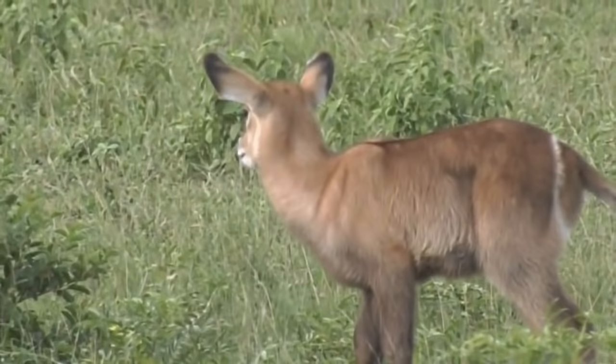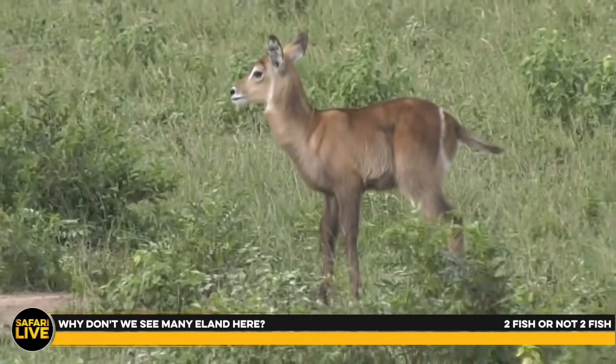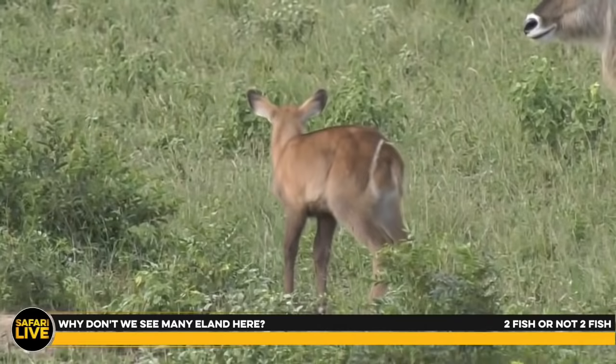So I definitely would go to fish, because your Twitter handle is to fish or not to fish, but I would go to fish, definitely. And to fish or not to fish is asking about the eland and why we don't see many here. Simply because terrain is not good for them.